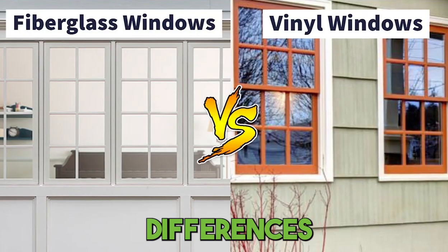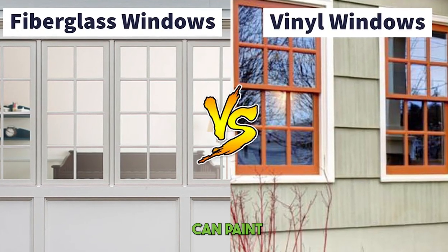Yeah, and we'll touch on fiberglass in another episode, but the key difference between vinyl and fiberglass is that we can paint fiberglass. So back to the painting, we can't paint the vinyl. However, you do have options to get exterior coloring. But just to wrap up on the actual frame, one thing to look for is a lot of honeycomb chambers, that's for stability and strength.